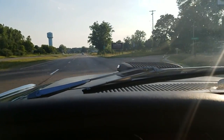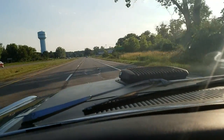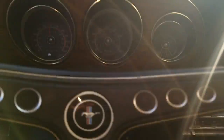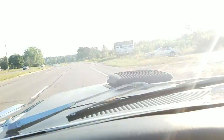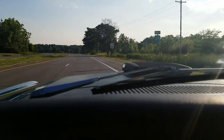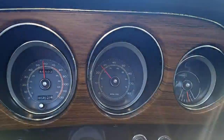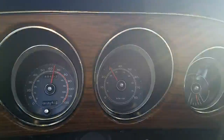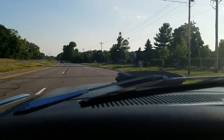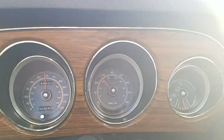I'm going to stab on the brakes here. A little bit of drift to the crown of the road. Nothing dramatic. Do that again. Power assist works nicely. Runner. I'm going to turn it around and run it through the gears one more time.